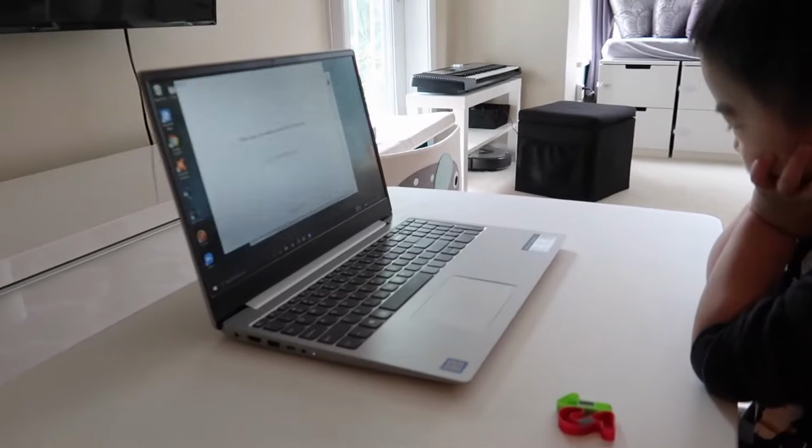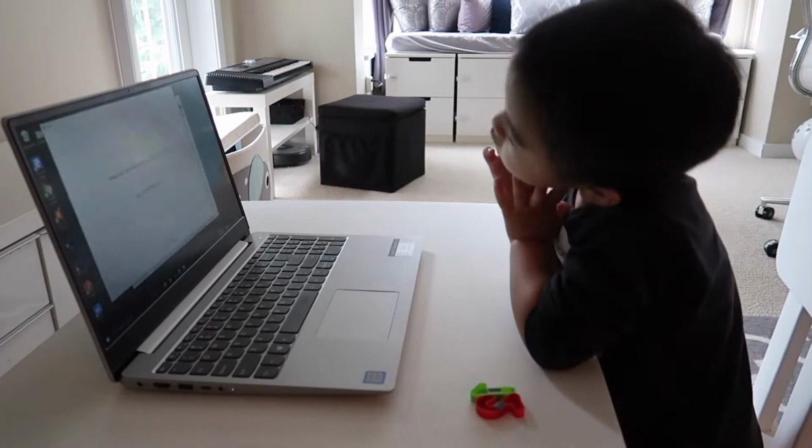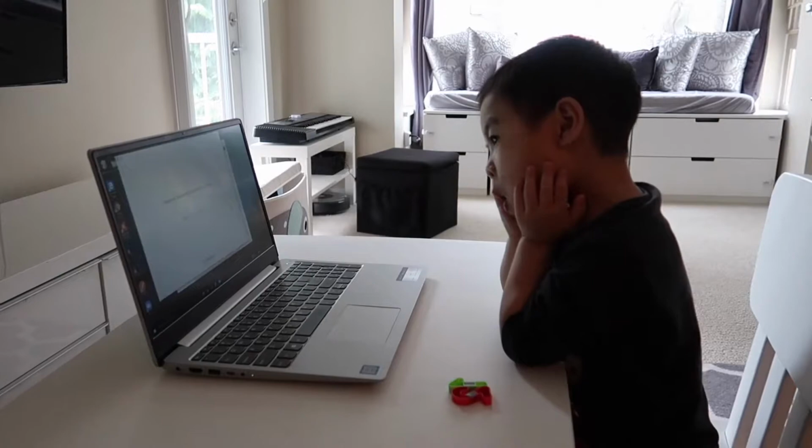So we're gonna have our Zoom call soon. Every Monday we have a Zoom call with his church friends, and every Wednesday with his school friends, and every Thursday there's a story time as well. So we try to join as much as possible, so he can do crafts together with his friends, and also listen to story time and dance together. So there's another activity that you can do. Find a community, whether it's at school, from your church, or something for your kid.